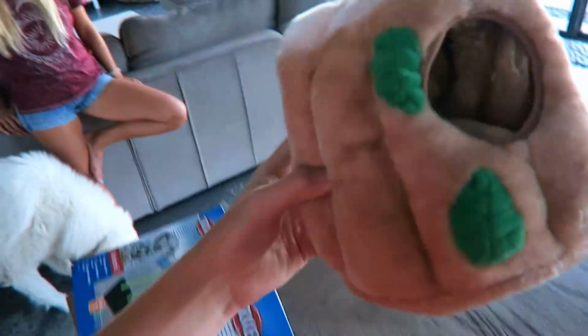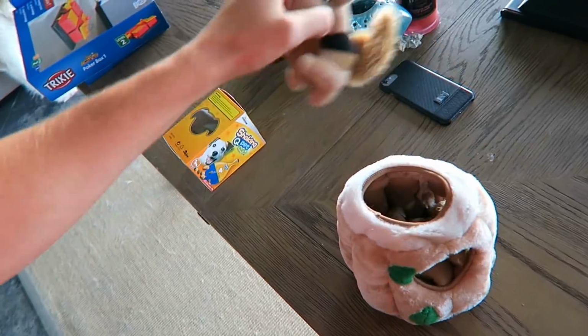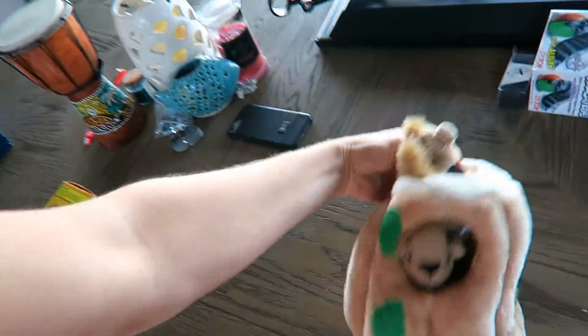So on top of what you guys sent, I also purchased four other toys on Amazon. The first one we have here is this squirrel type thing. They're all hiding in this plush log. There's three of them, and they actually have squeakers in them. That's kind of exciting, right? Isn't it, Koda? So what you do is you get them excited about it, and then you put them in the log, and then they have to figure out how to pull them out of the top or the holes on the sides.